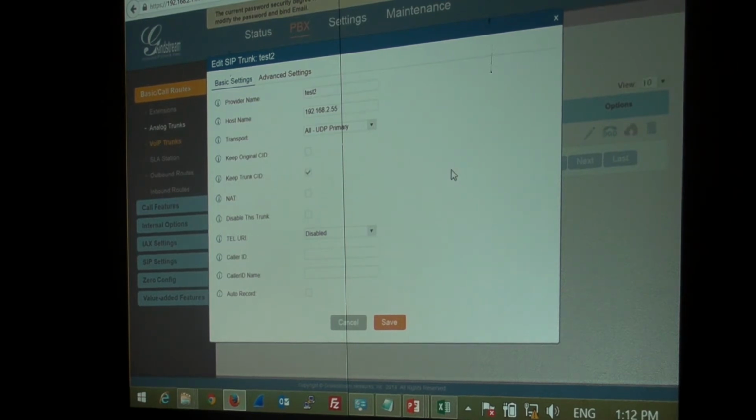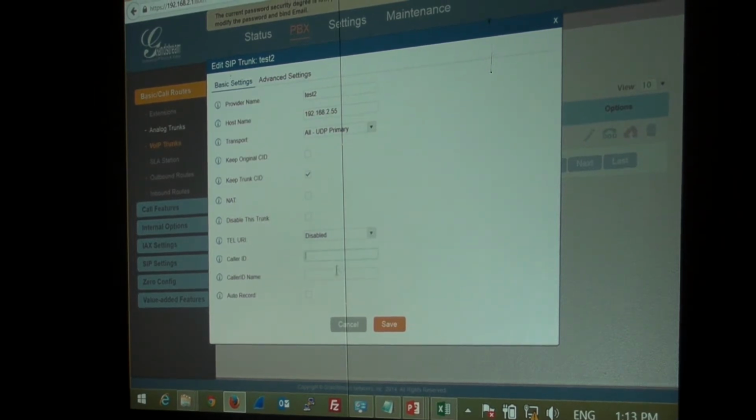This is for incoming calls. Remember what I told you before in the analog trunks. If you want to keep the trunk caller ID, no, my bad. This is for outbound calls. Down here, you can enter a number and a name. Some SIP trunk providers, when you're making an outbound call, you can pass a unique or any number, and then they can pass it along to the PSTN. Some of them can do that. Some of them, regardless of what you send them, are always going to include your main DID.